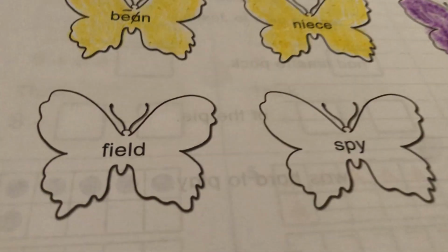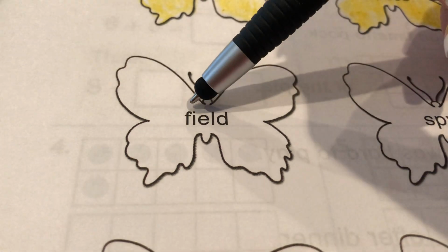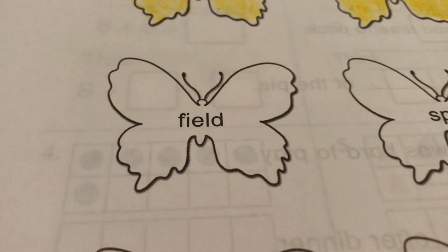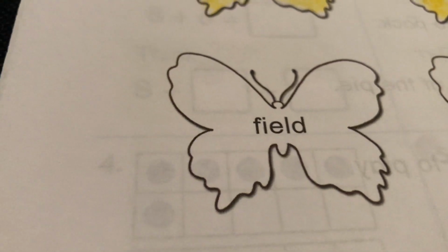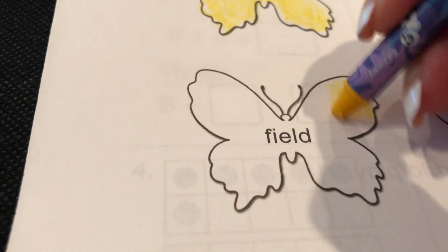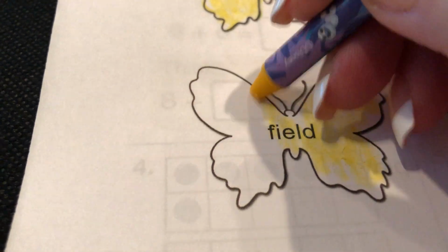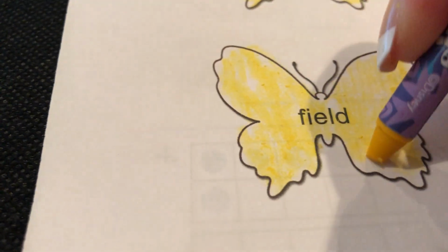Okay, now this one is another naughty one. This one should say filed, but it's field. It's breaking the phonics rule. Field. Like you play soccer on the soccer field at school. What sound do you hear in field? Long E. If it was long I, it would be filed. But it's definitely long E for field, so it's going to be yellow. Okay, push pause if you need to. We're going to move on.